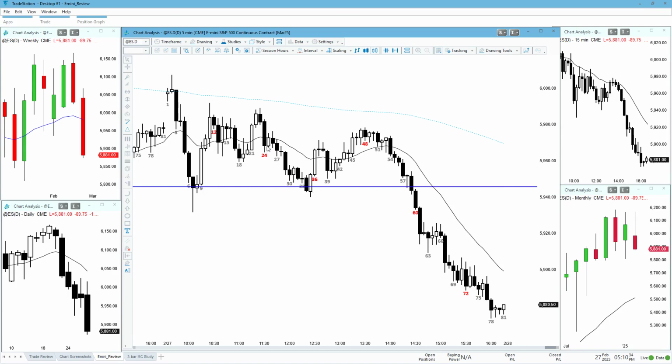Look at the approach. 1, pullback. 2, pause. 3, or you could even say 1, 2, pause. 3, pause. 4. This is a third or fourth leg down to bar 34, and it even subdivided into 2 legs. 1, pause, 2. So you're at support, it's a late leg, you're low in a trading range. Not ideal to be selling down here.